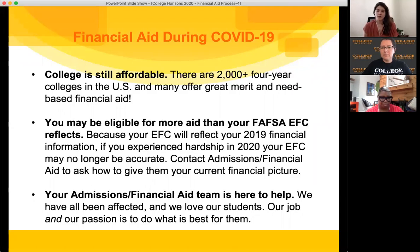The other important thing is that you are likely going to be eligible for more aid than your EFC reflects in the FAFSA. Because we're going to be using prior year, as LaShawn and Carmen referenced, that tax information will be before COVID hit the United States. So the impact that we have felt mostly in 2020 may not be reflected in the FAFSA.